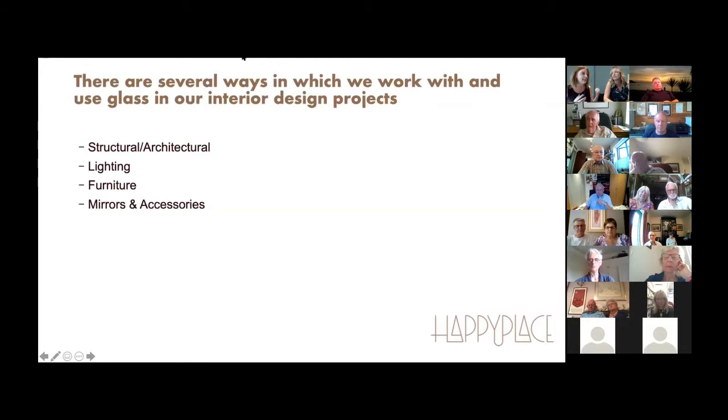Obviously lighting, and again, the site we're on today, we've actually done some beautiful bespoke glass wall lights, so we'd love to show those to you in situ as well. They're really stunning, actually made in the UK by one of our favourite lighting manufacturers. Obviously furniture, there is glass furniture, which we've used on some projects as well, and there's some really cool brands out there that do some glorious pieces of pure glass. And then lastly, mirrors and accessories.